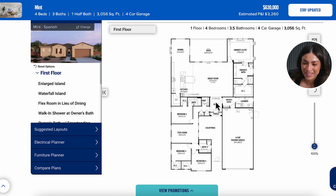As you walk in, we'll get to this side, but you enter into the great room and kitchen, and this has their infamous tea island, which is really cool. You have countertops and cabinets that wrap all throughout. You have your dining room, which sometimes is put in as a den or office space. And then it's a completely separate split floor plan.